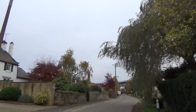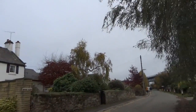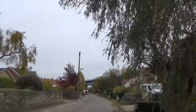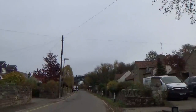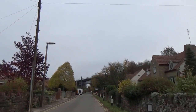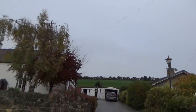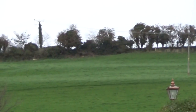It's like a 50-50 with the housing down here. Older versus new housing. Even the older looking housing looks new. Imagine in the 50s there was hardly anything down here. It's a really nice valley by the looks of it to live in. See if I can get you a picture of it. See the valley up there? That's what people's gardens are backing onto. That's what they're probably buying the properties for.